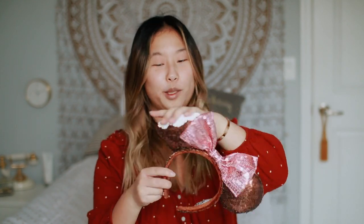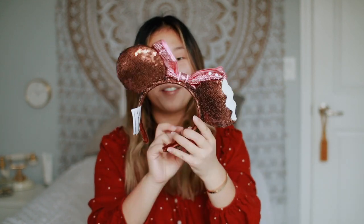Next up, we have my Mickey bar ears, and I think these are adorable just because of the color scheme. I love the brown, the pink, the white, the little bite taken out of it. I think the concept of these is just so cute.